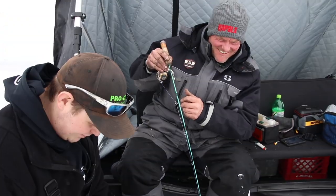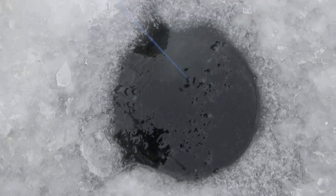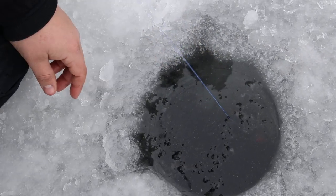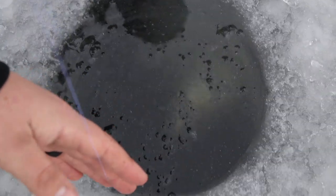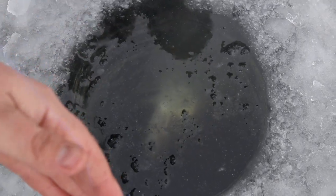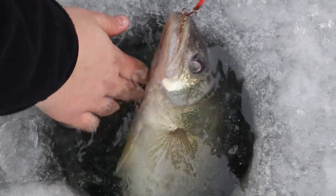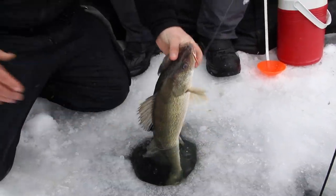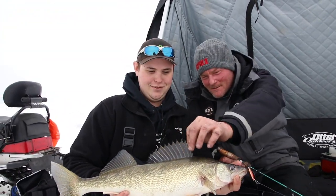Oh, that's a good fish. Oh, there it is, Brandon. That's a nice fish. That is a beautiful fish. She's a leader. Oh, hold on, hold on. She's not done yet. Oh, come on, baby. Line your head up there. Ooh. Come on. Come on. There she goes. There she comes. Nice. Let's pull this thing out of there, Brandon. Nice fish, buddy. Oh, she's mad.